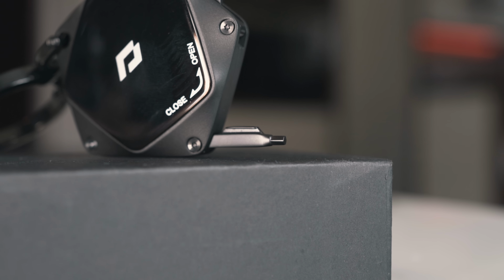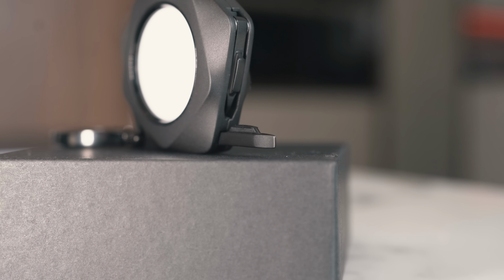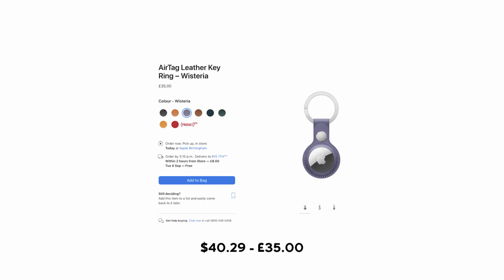It's got an Allen key for M2 screws, and it's also got a Phillips screwdriver as well as a flathead screwdriver. So no matter what you need to screw, you should be sorted with this in a pinch. They're not much more than the actual AirTag cases from Apple themselves. So you may as well get this and have your multi-tools on your keys as well.